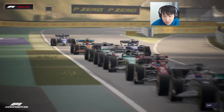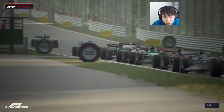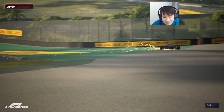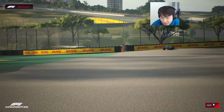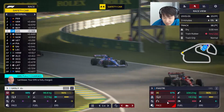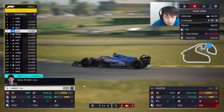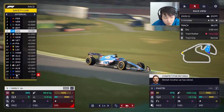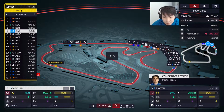Let's see. It's a huge crash between the McLaren and the Williams. Think it might be Schumacher and Ricardo. Ooh, side by side. Yikes. Oof. Not good. Unlucky for the two teams. Safety car, safety car. Safety car deployed. Let's harvest and conserve here. Alright, we're staying out. Oh, it's actually Stroll and Ricardo. Excuse me. But yeah, it's solid.